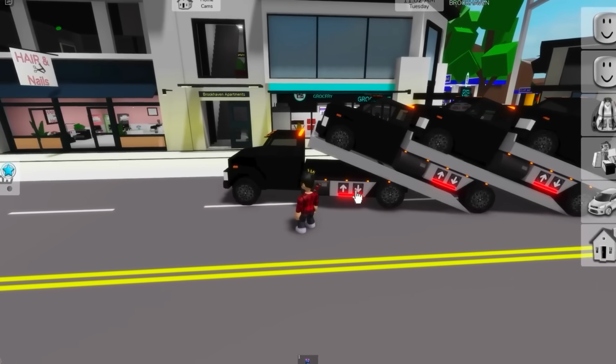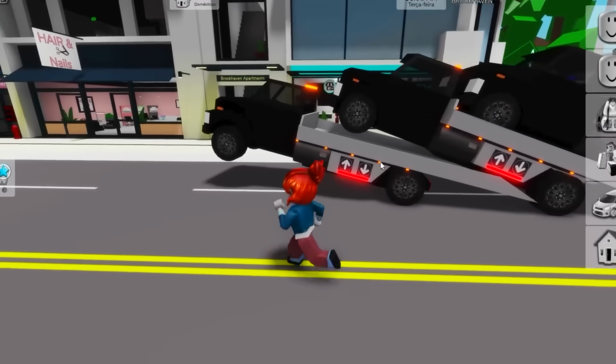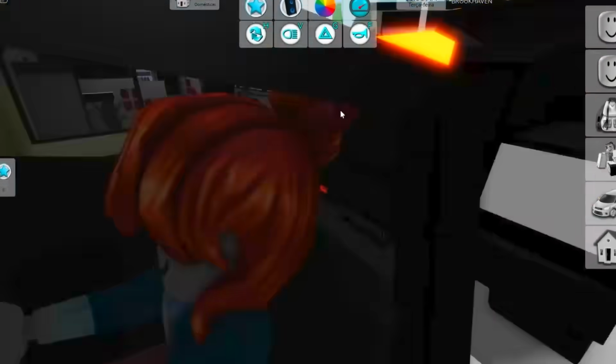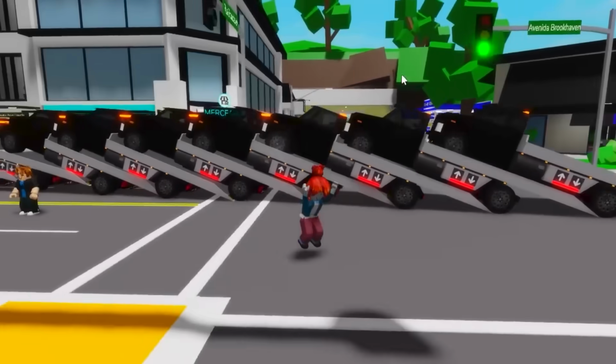Let me try and click this button then. Wait, I think I need to use my other account. Let me click the button and dude, what is happening? I'll try to back the car up and see. I still can't use the car. Still all glitched. Well, this is the only way that I found to pile up these trucks. I bet you've never seen anyone make something like this. Tell me in the comments below if you did.